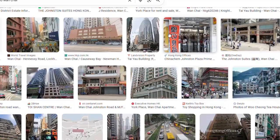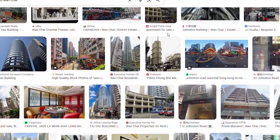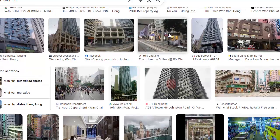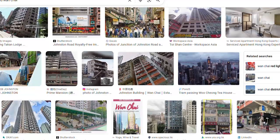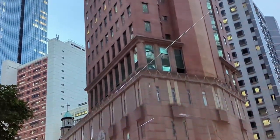Named after Alexander Robert Johnston, a British colonial administrator who served as acting governor in the 1840s, it was one of the earliest roads laid out on Hong Kong Island, forming part of the original street grid in Wan Chai. The road once hugged the shoreline before land reclamation pushed the coastline northward.